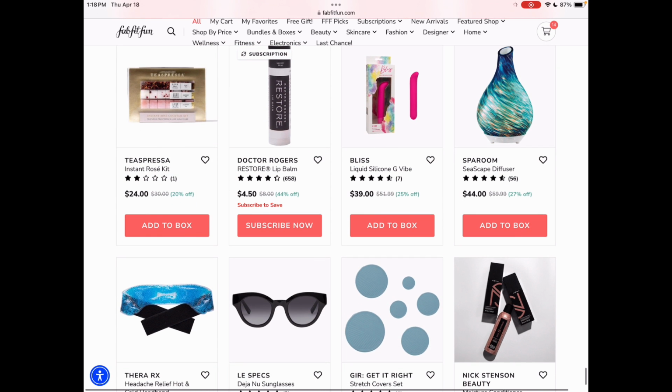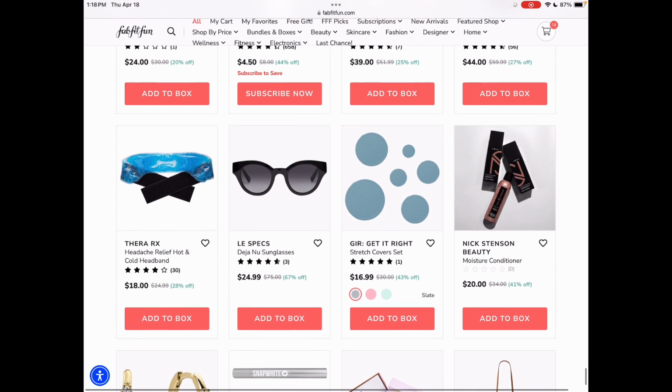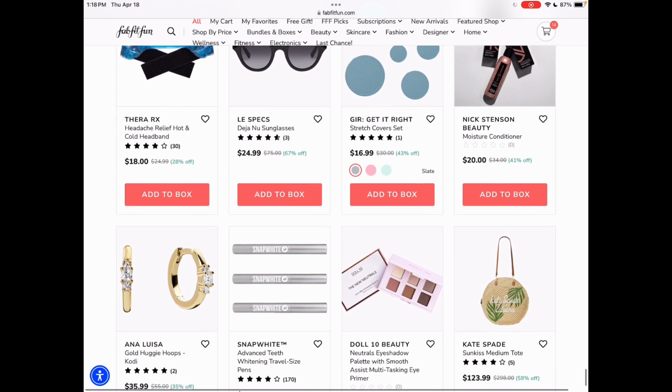Also, this is not it, this diffuser. I do have in my cart somewhere a diffuser. I will show you my cart when we're done with it.